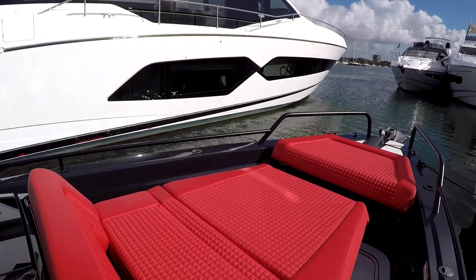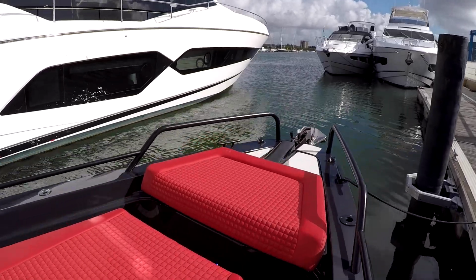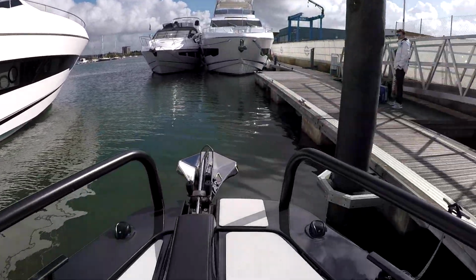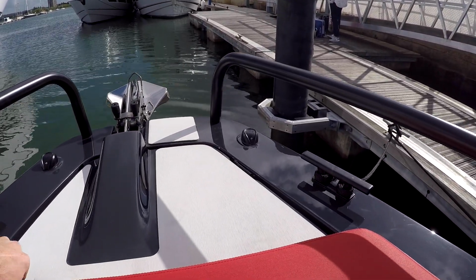nice big comfy seating group here and a big storage locker up underneath here. Speakers that will connect to this system with some decent subwoofers on the inside as well, which we'll go and have a look at in a sec.